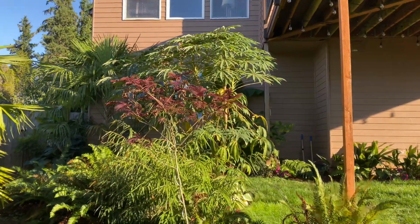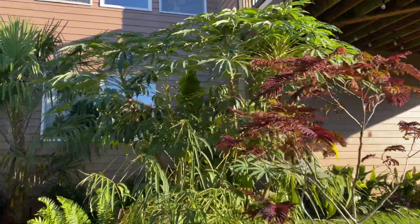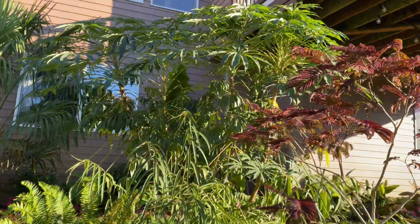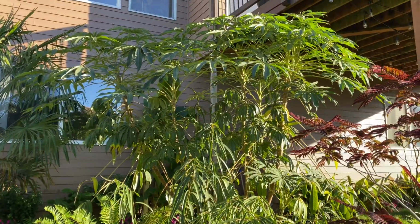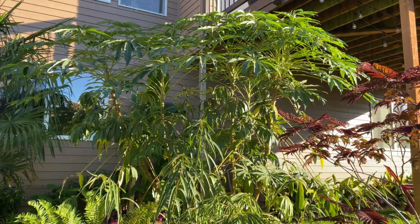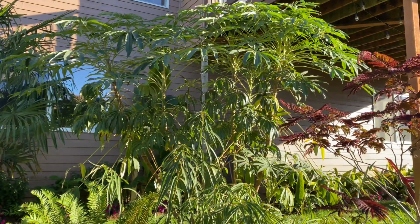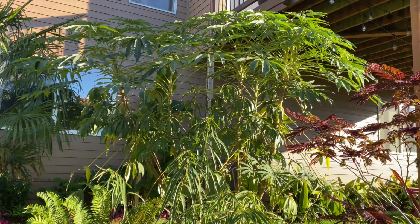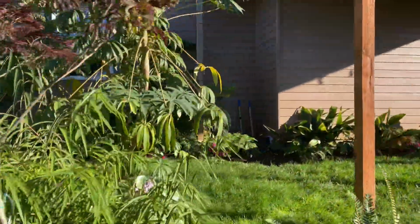I always think it's a great sign when your plants get big enough that you can actually stand under them. So that is my larger Schefflera taiwaniana. Multiple stems, just keeps getting thicker and thicker, and it's even got new growth, new stems coming up from the base. So I'm not sure how long I've had this, at least 3 years. It might even be longer.